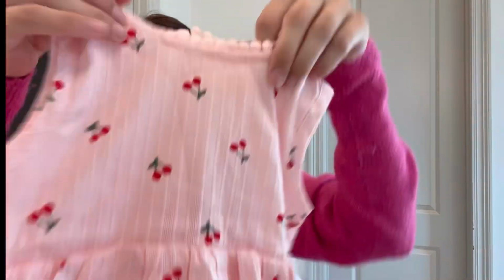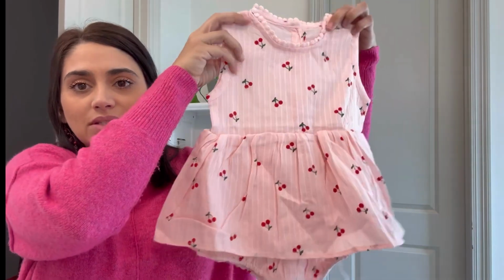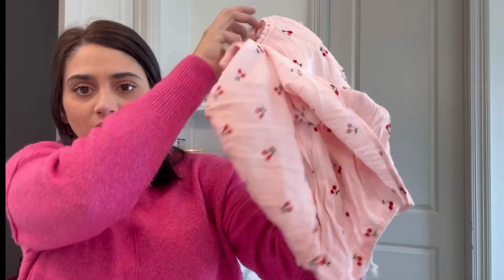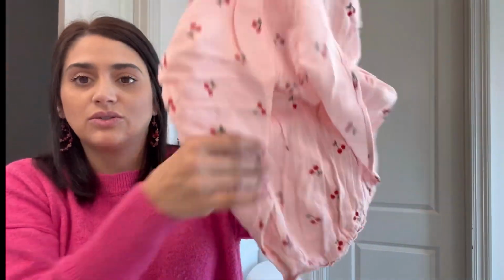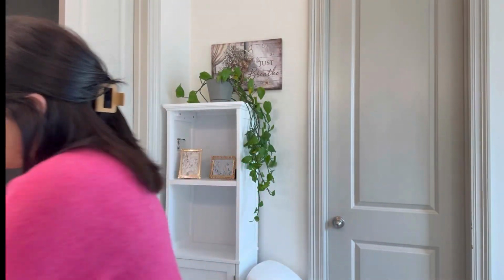Okay, next is a cherry outfit. Let's see. So this one looks pretty big. This one looks like it might run big, but it's a cute little cherry dress with the onesie bottom. I don't know what's hanging off of it. Just a loose string. And then it also comes with a little cherry headband. So that one looks a little big.